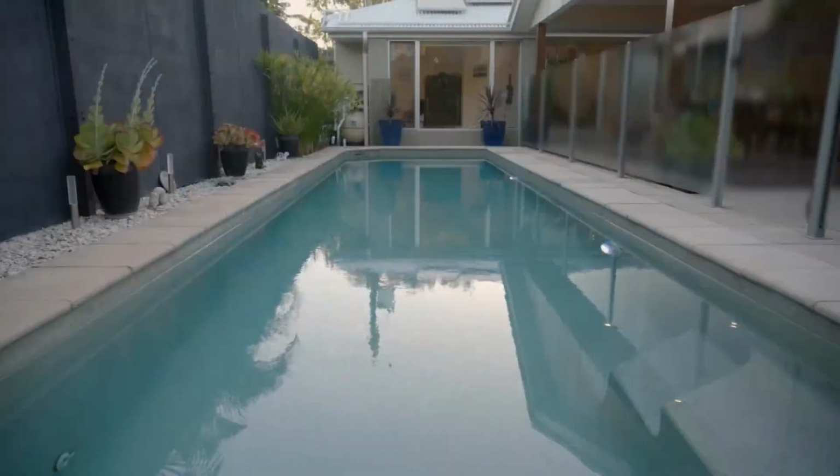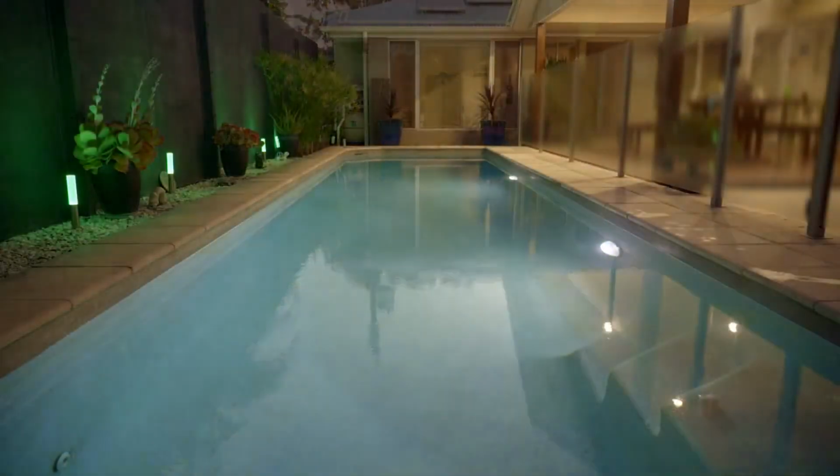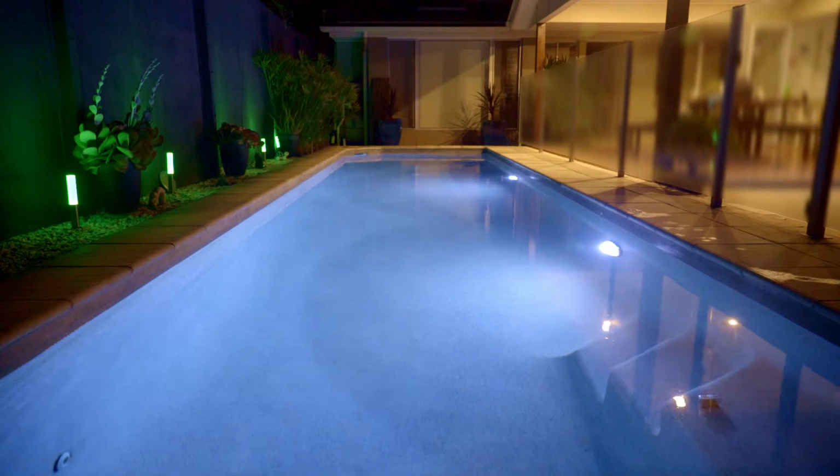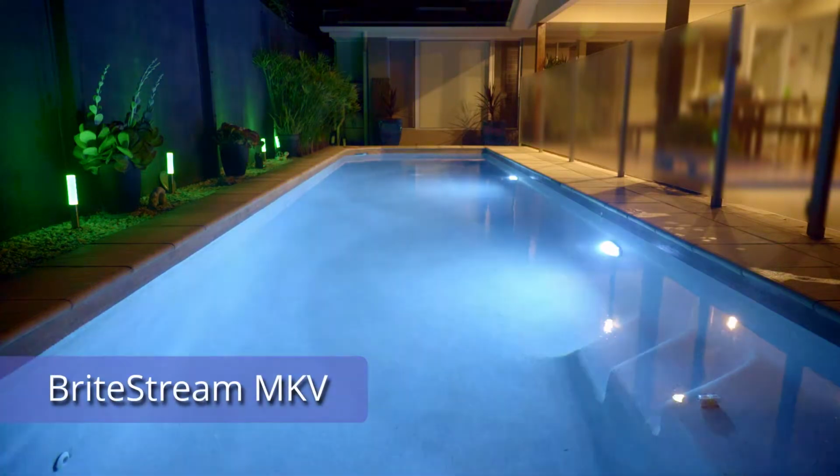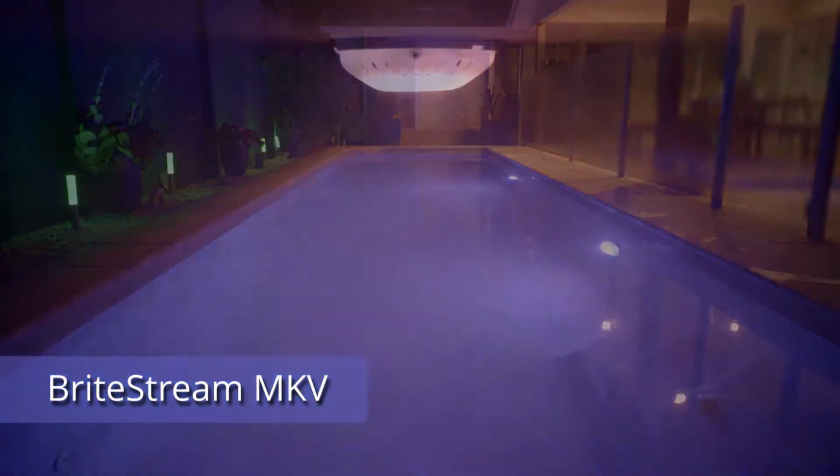For decades, pool lighting has been used to enhance the look and ambience of backyards and resorts all around the world. But nothing has come before that can match the reliability and luminosity of Waterco's innovative new Britestream MK5 LED lights. It's the latest breakthrough in pool lighting technology.